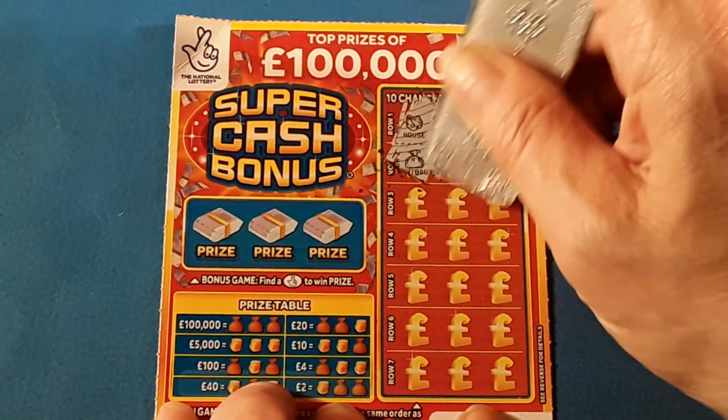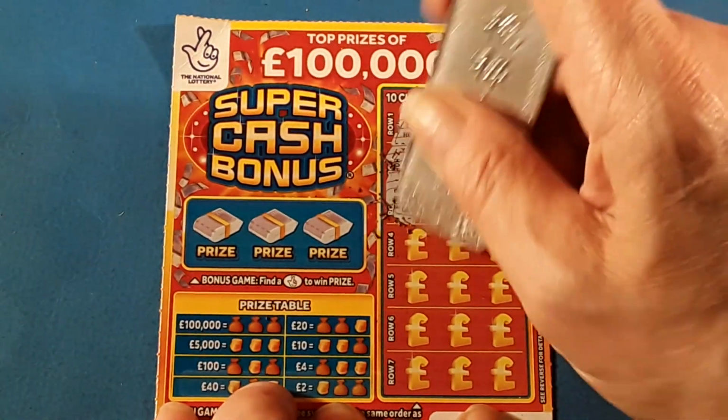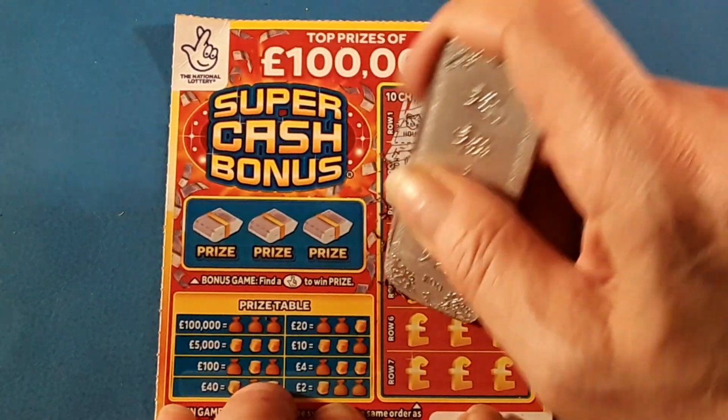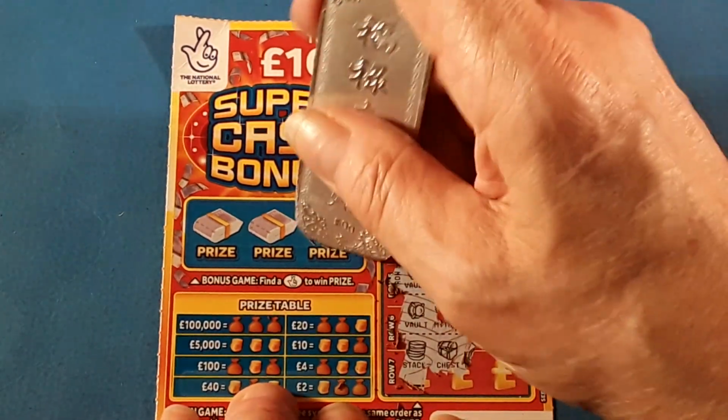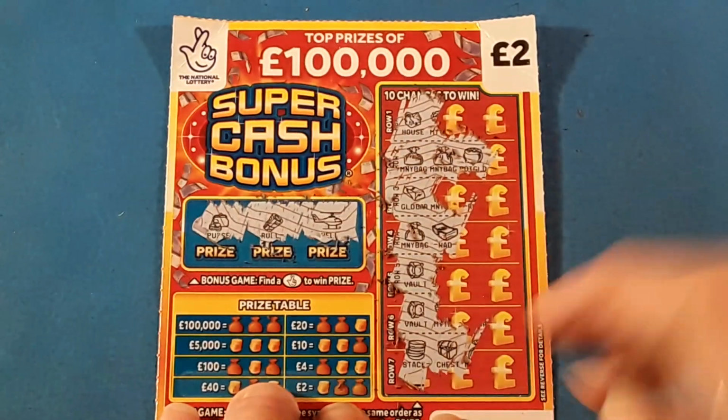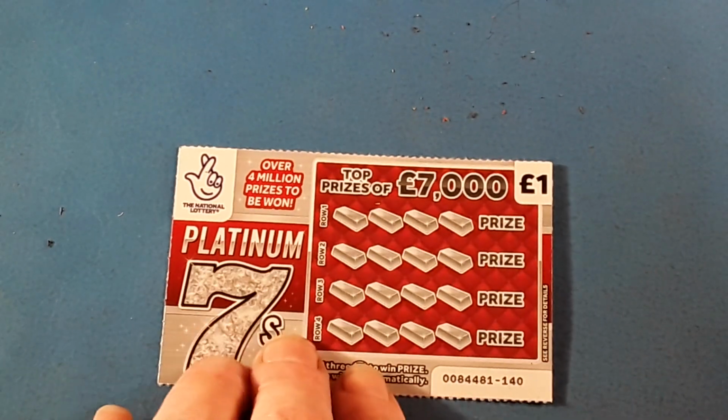Nope, a bag, and a pot. Nope, and a stack, nope. Any fingers? No fingers on you, mister. Right, we'll have another go at you, Rambling Rose.